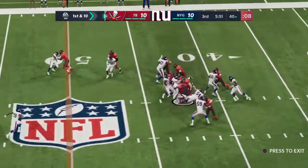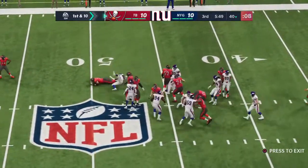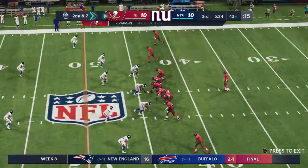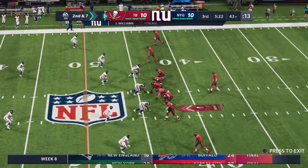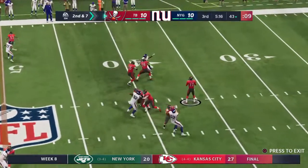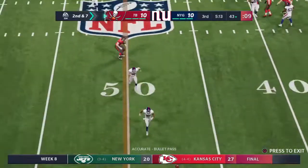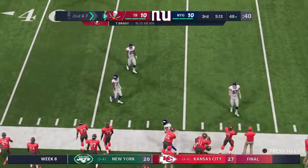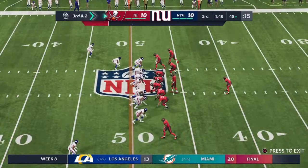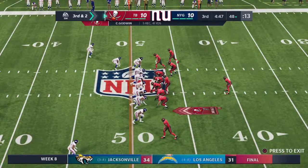Now Vaughn. Big Leonard Williams there on the stop. The last run got 3. Now here's 2nd and 7. A 3-yard pickup brings up 2nd and 7. Shotgun now for Brady. Left side here, that's complete to Godwin. And he's able to get this one out closer to midfield across the 45.